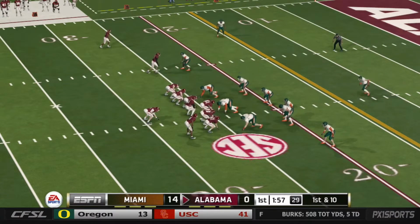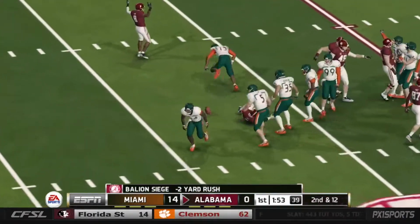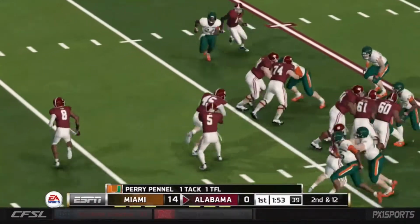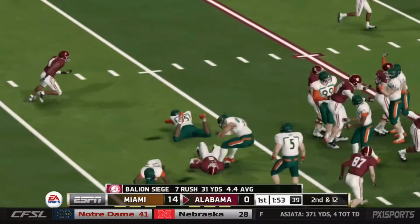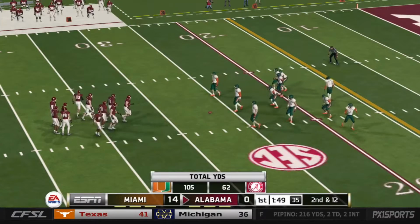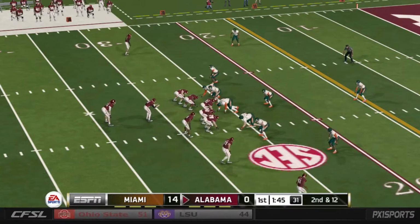And now they're going to come out under center, 2 backs in the backfield. They're going to go triple option, and Siege gets waylaid by Perry Pennell. Perry Pennell, the other of that pair of big safeties that Miami has in the secondary, both hard-hitting guys. Pennell makes them pay there. So Alabama gets backed up 2 yards. Going to be 2nd and 12.